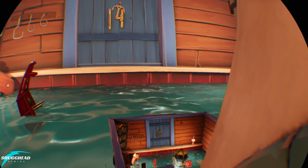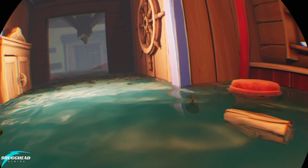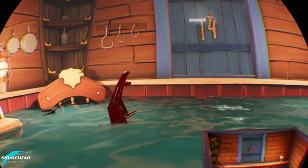Ultimately, A Fisherman's Tale feels inspired by such movies as Honey, I Shrunk the Kids and Toy Story, but makes these ideas its own and delivers a fun and engaging narrative-driven puzzle game.